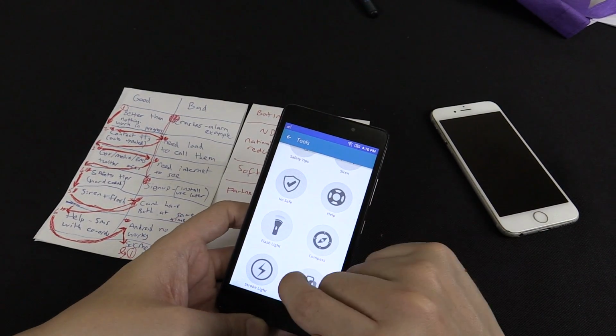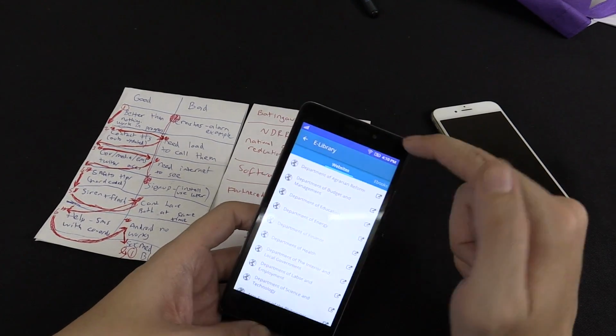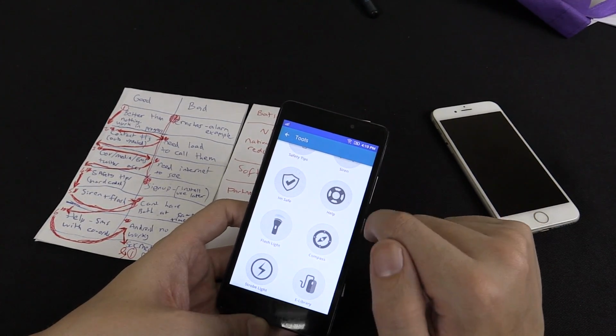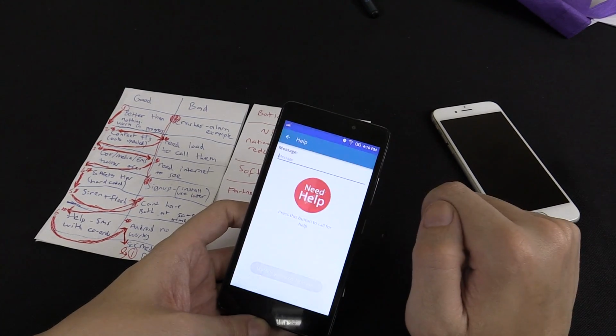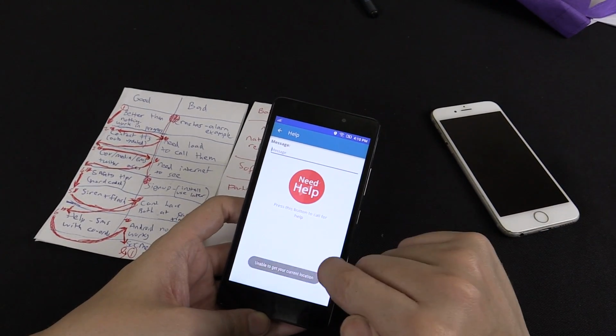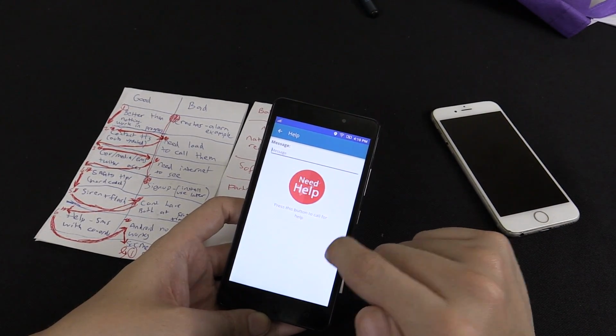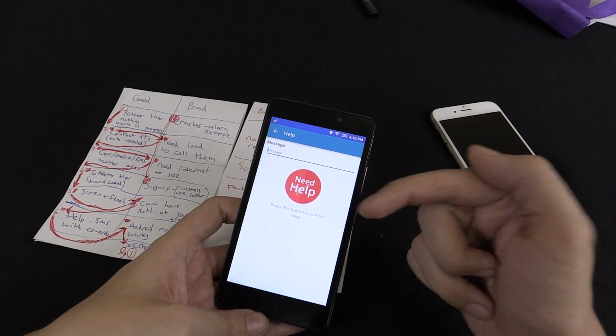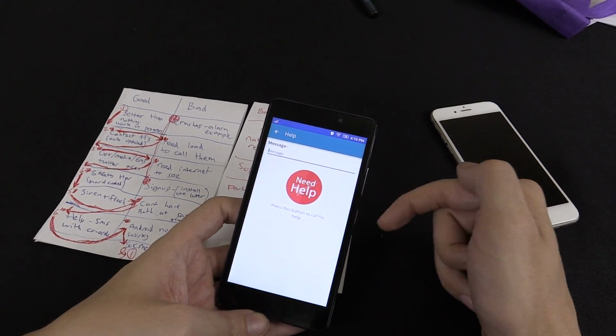Now it also has some things like an e-library, but again you need an internet connection to be able to access any of that, so might not be that useful for everyone. Now another feature is the help option. Now unfortunately it says unable to get your current location, which doesn't really make sense because the phone was reporting to me that this app is consuming a lot of battery power for location services.